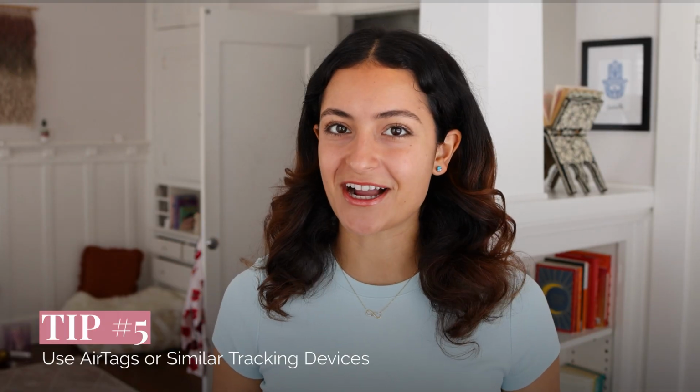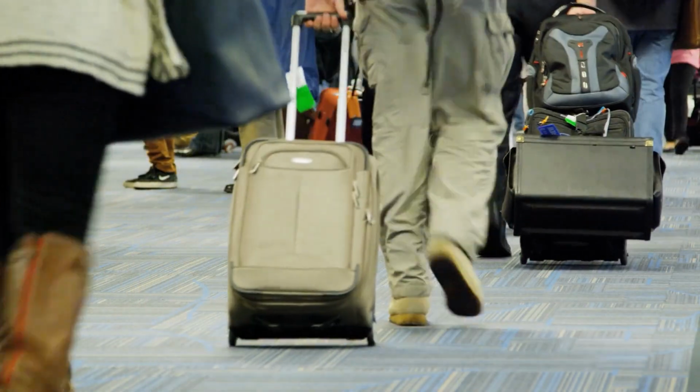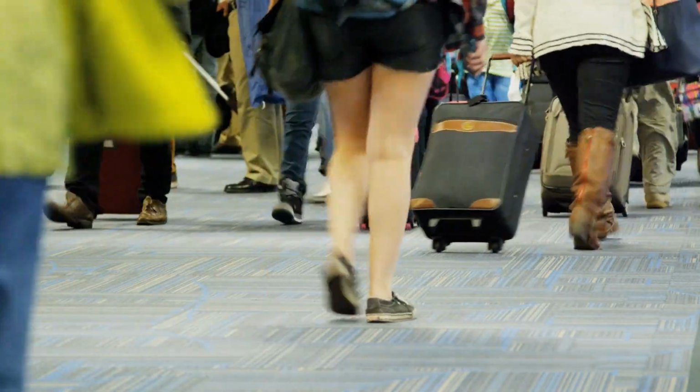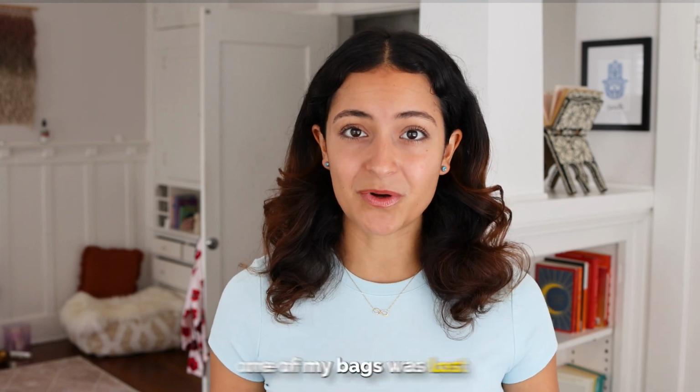Tip number 5 is to use AirTags or similar tracking devices. AirTags are seriously game changing. These are basically tiny little tags that you can purchase for like $25 from Target or Amazon or even the Apple store, and you just put them in your different bags when you travel. And this really helps, especially when, like last summer for example, a lot of the European airlines were really overwhelmed with the travel system. They were losing bags left and right. For example, one of my bags was lost, but I had an AirTag inside it, so I was actually able to tell the airline where my bag was and they were able to ship it to me.